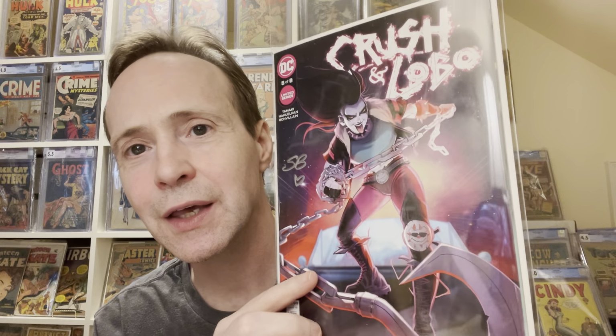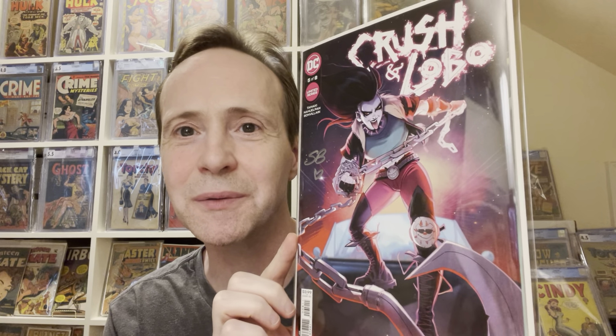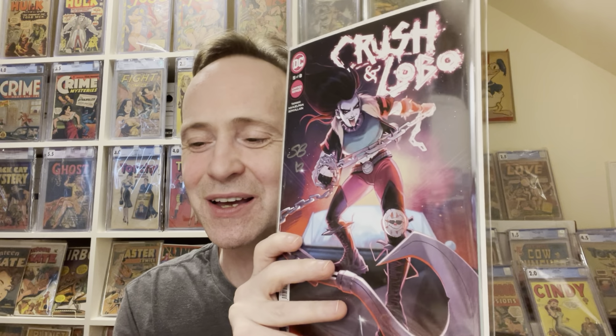And then I met Sweeney Boo. And this is her very first comic that she did for DC. And she signed it for me. So I got this from her. I actually interviewed Sweeney Boo, and she was really, really nice. I was surprised how tiny she is. She's really short. It was really funny.